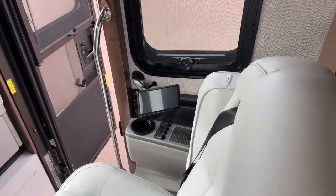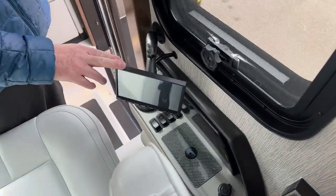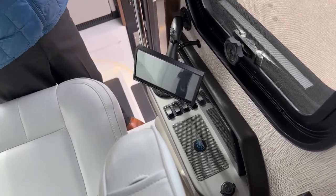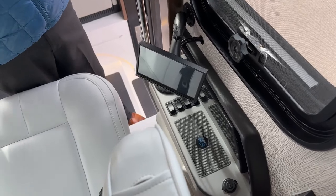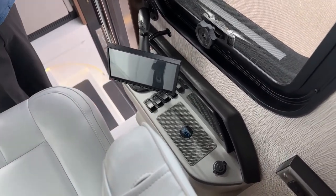A couple of little features about this unit that are really interesting: you actually have a separate navigation system, so the passenger can input the instructions on where to go, or basically set the map, telling you where your navigation needs to be set up. You also have cordless cell phone chargers.